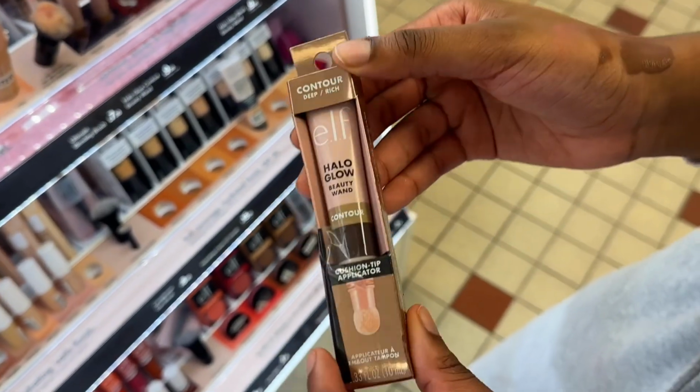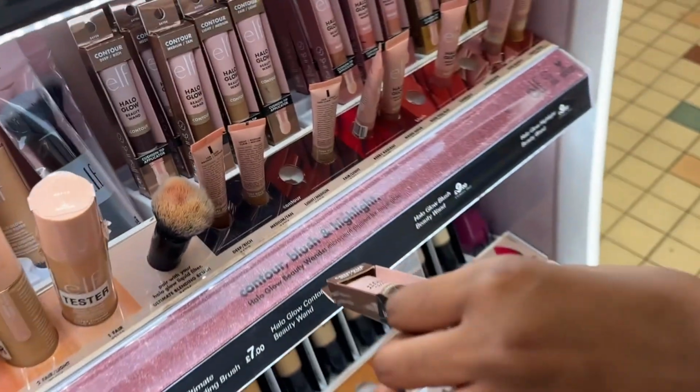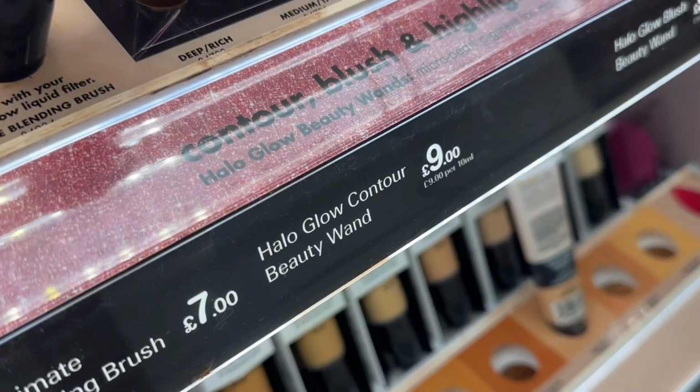Next, we have a contour stick from e.l.f., which is £9, but I will say the experience of that, it has the little cushioned end, which is quite cute, and I do know e.l.f. products eat. They eat every time.